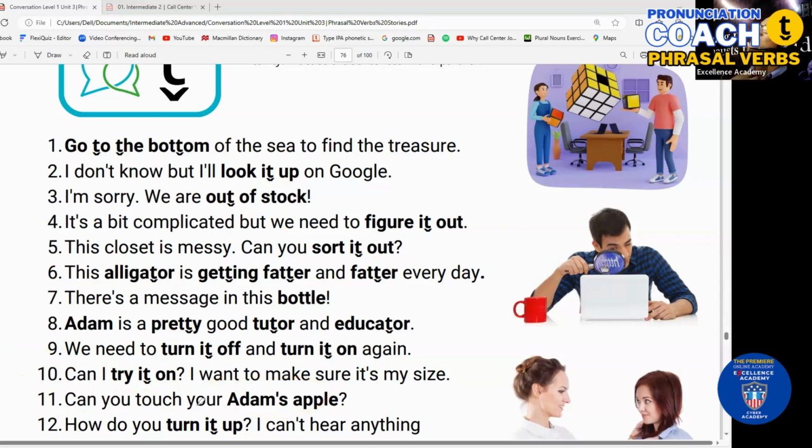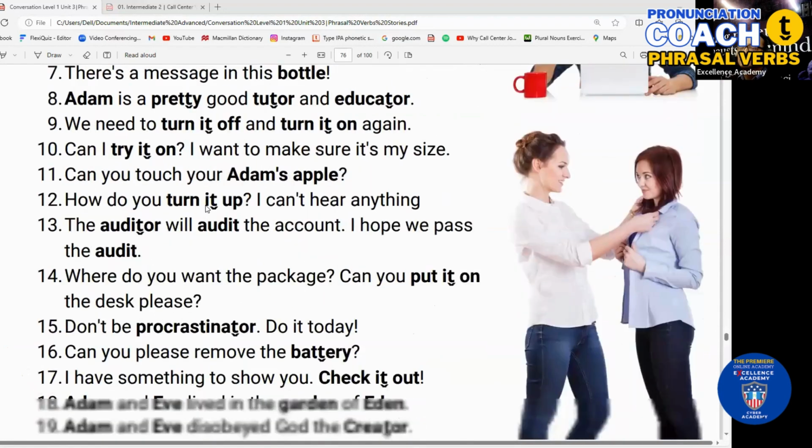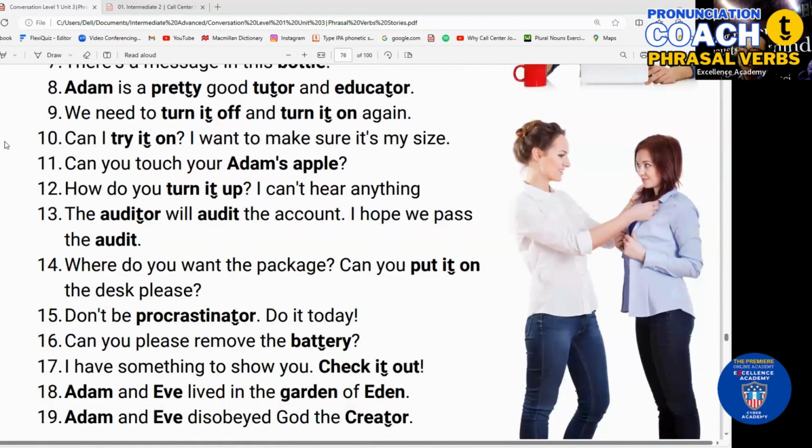Oh, look, you can barely see mine. Okay. How do you turn it up? I can't hear anything. Number 13. Look at, you remember the auditor?